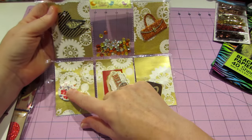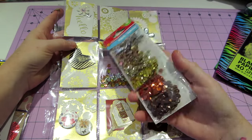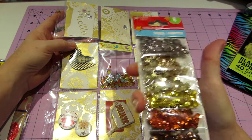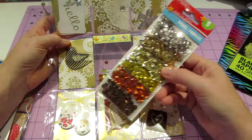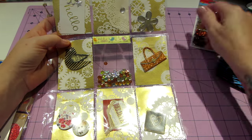A Believe tag, a couple of buttons, and look at this. I just got this at the Dollar Tree and it was the only one. That's why I love that Dollar Tree, but this was the only one that I saw. I mean, they might have been in a different place, but look at that. And I think when I saw these, I thought that must be what Mary put in there, but I love it. I love it, love it, love it.